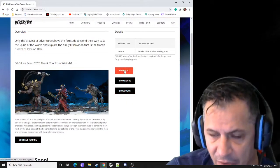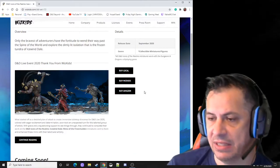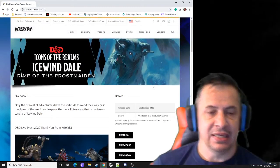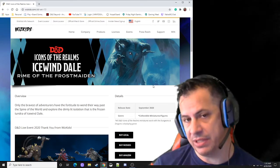As they always say, buy local if you can. Go to your FLGS and buy some. You can get them from Wizkids themselves. There's tons of places to find these. Pretty much any place that sells D&D stuff should probably have some of these packs around anyway. Or look for Wizkids Unpainted Minis.